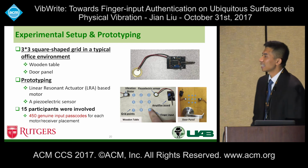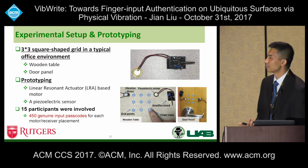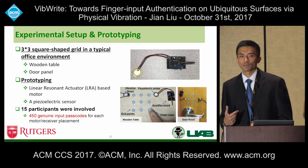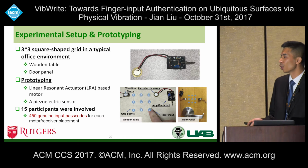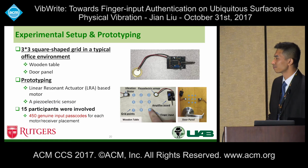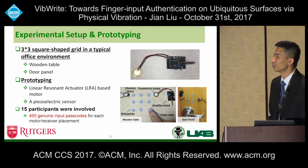For the experimental setup and the prototype, we evaluate our system on a 3x3 square-shaped grid, which is drawn on a solid surface in a typical office environment. Actually, we tested two different surfaces. One is with the vibration motor and the receiver on a wooden table. The other one is on a door panel.